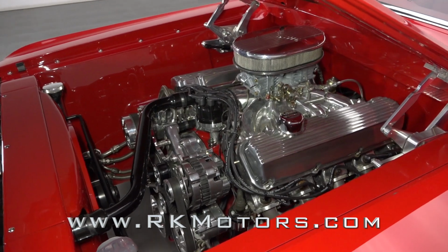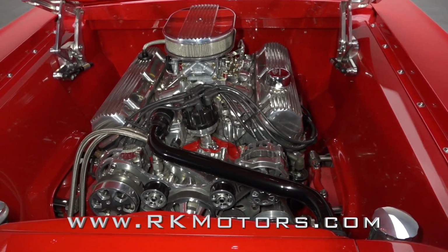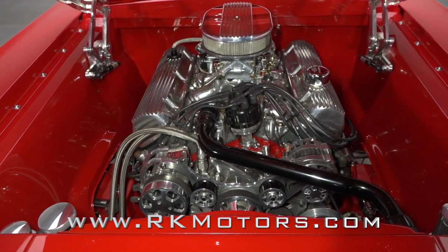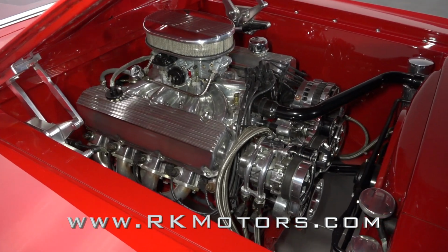Power comes from a rowdy 460 cubic inch V8 that's capable of roughly 600 horsepower. Behind that big mill is a Tremec 5-speed manual transmission that feeds a 9-inch rear with a Traction Lok differential.